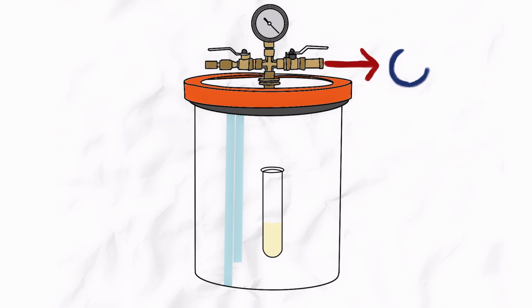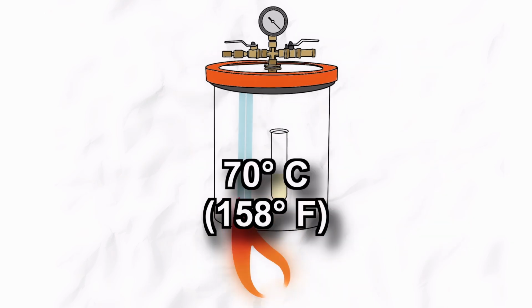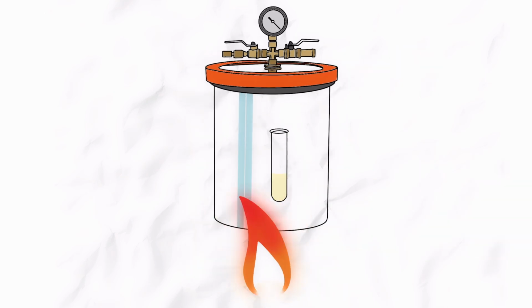But there could be a way to fix this. If we place the buffy coat in a vacuum chamber, remove all the oxygen, then heat it to 70 degrees Celsius, which is where hepatitis C dies, the vitamin C shouldn't be destroyed by the oxidation anymore.